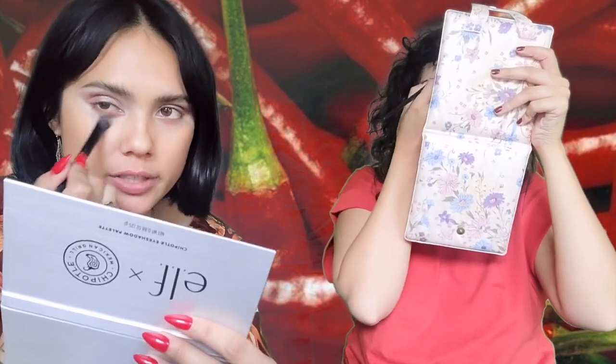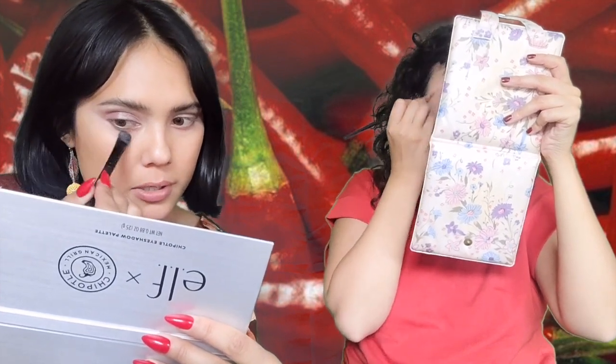I'm putting some right here too to also bump up that retro factor. This is the moment when you want to use a clean blend out brush, when you're doing kind of more of a naked part of your skin. Just using the same brush I used when I put my primer on.